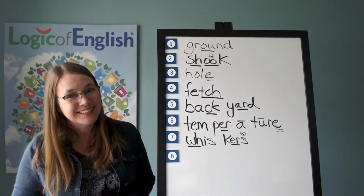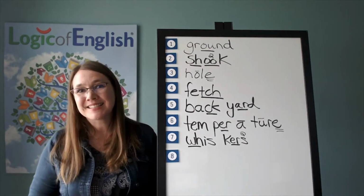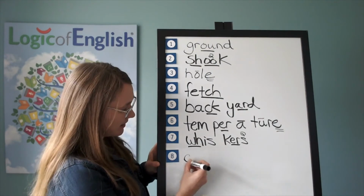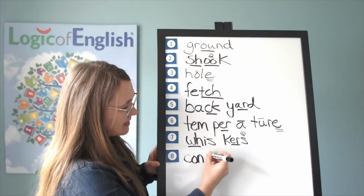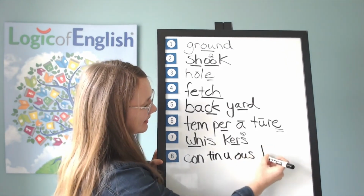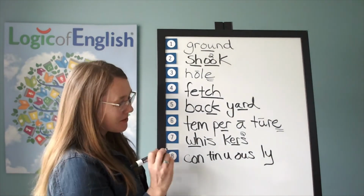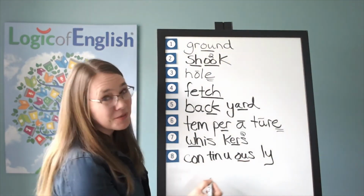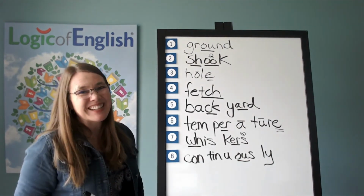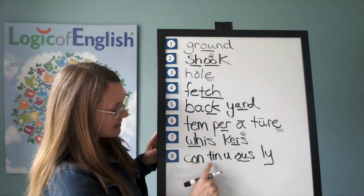Continuously. Continuously. All right, help me to write it. The first syllable is con: k, n. Tin. You. Us. Ly. Whoa. All right. Before we go too much further, did you use this form of the letter? Just check. Make sure you use the right one. If not, just fix it. Okay, let's read it. Or actually, let's mark it.